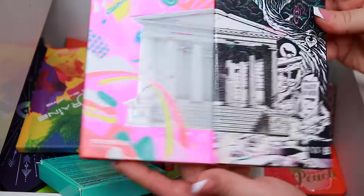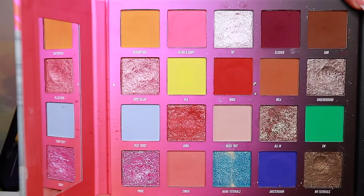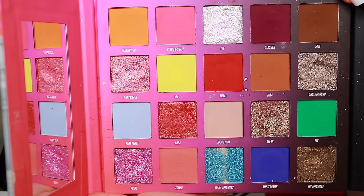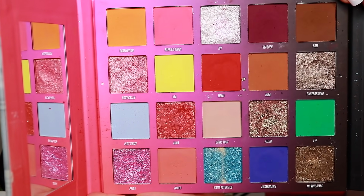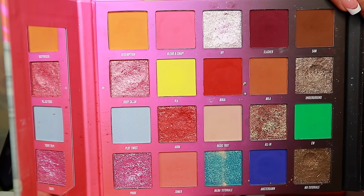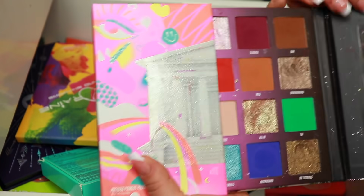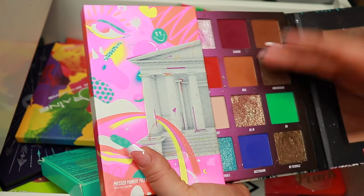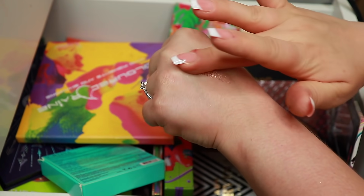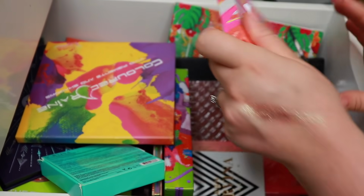Beauty Bay Nikki Tutorials palette will not go. Oops, I was showing my tits. This will not go anywhere, even though it has gotten like so many bad reviews. I still enjoy it, I still love it, and the shimmers are unreal. Like, All In is probably one of my favorite shadows in my entire collection. There's no way I'm getting rid of this one.